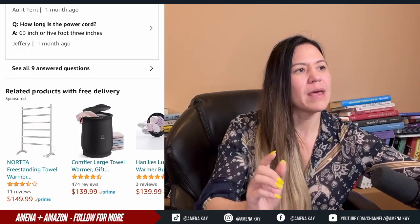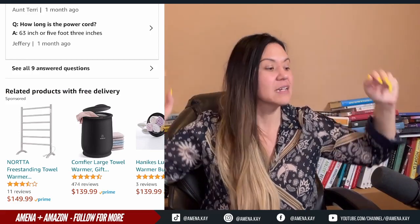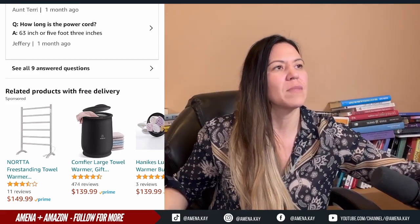But like I said, oh, here's a black one. At the very bottom of that page, there's a black one. Okay, so that one would have to be mine because, like I said, all my accessories in my bathroom are black. So let's check out this one. This one actually is a 10-minute one. It warms up. Over 474 reviews. So you might want to get this one.